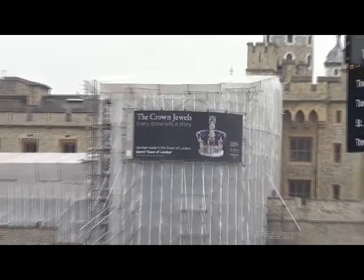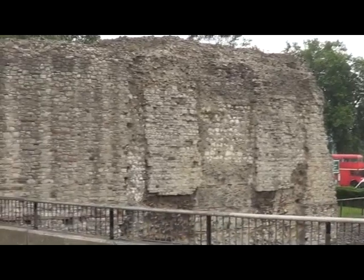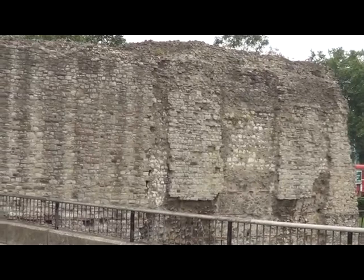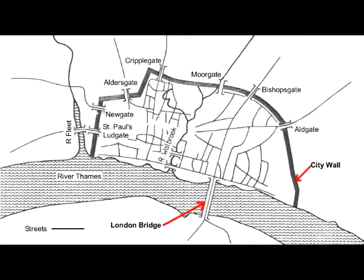So we're now near the Tower of London, you can see there. And we've also got this Roman wall here. These Roman walls do span quite a lot of the city. I do believe they may have led on from the Tower of London, and they were the original city walls of London, first built in the Roman days, although they may have been upgraded over time.